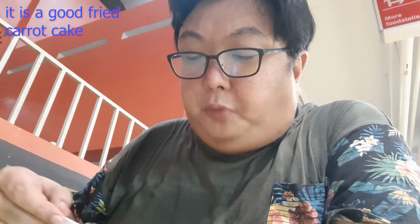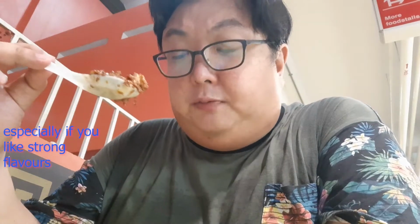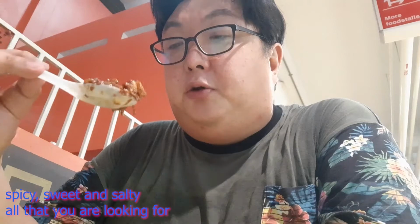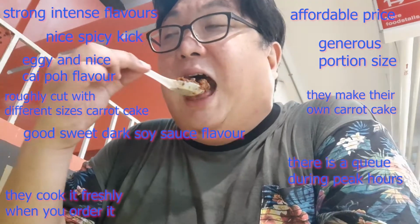If you like strong flavor, this one does have quite prominent flavors. Spicy and salty and sweet at the same time. Just that the dark soy sauce flavor is just a coating on top of a white carrot cake.